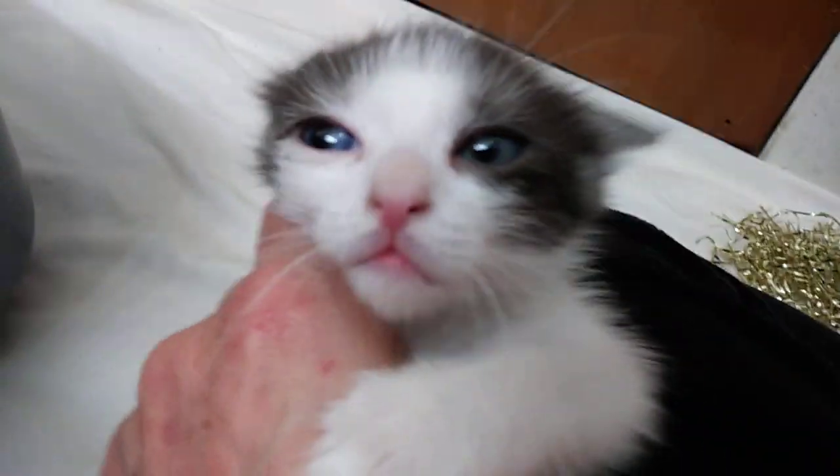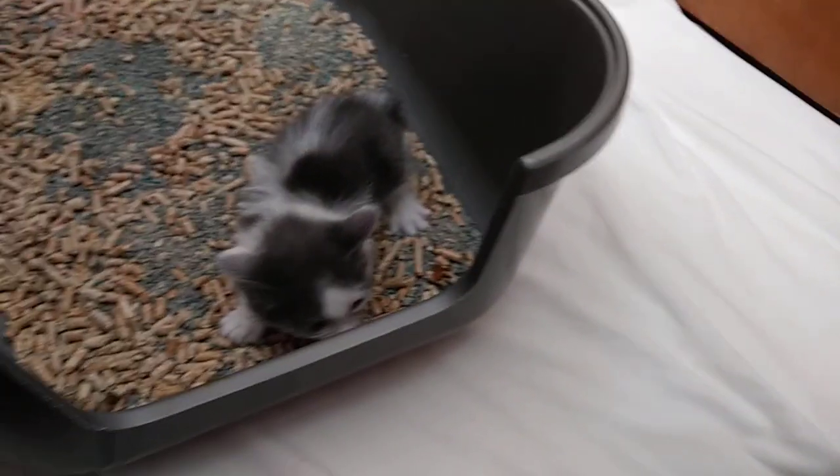This is Shigure again. Okay, and now we have the little blue and white boy. He's trying to use a litter pan. He says, "Why are you bugging me? I'm trying to use a litter pan."